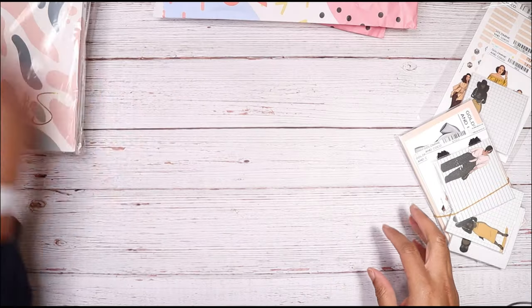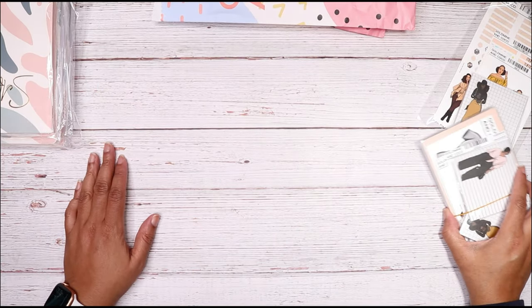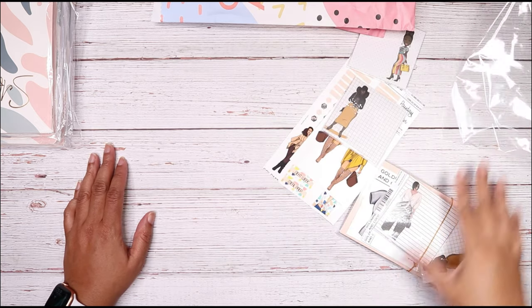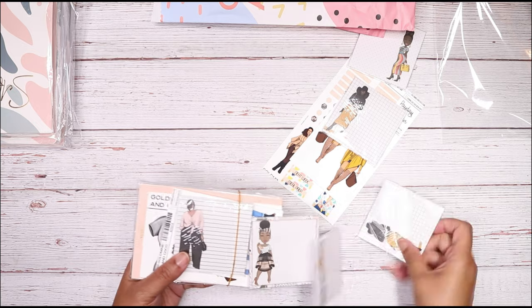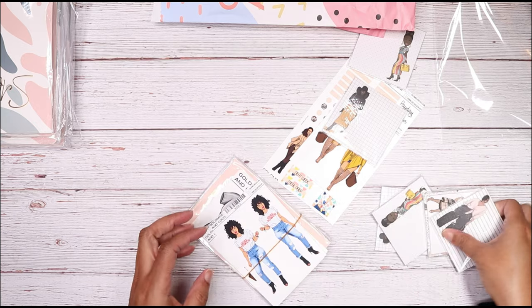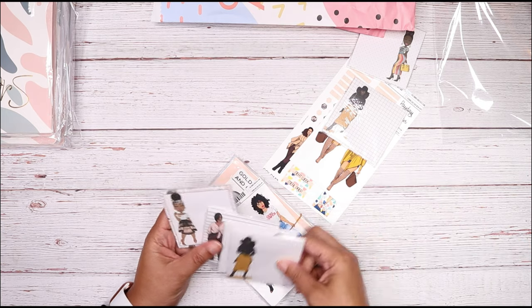Okay, so I'm gonna push that to the side. Now, time for the goodies. I'm just gonna dump everything out and go from there. Ooh, I think I got my daughter some of these too. Or I'm lying, I just may keep it for myself. Yeah, I think I'm gonna keep it for myself.